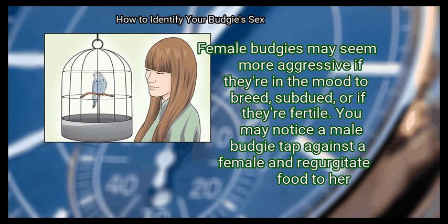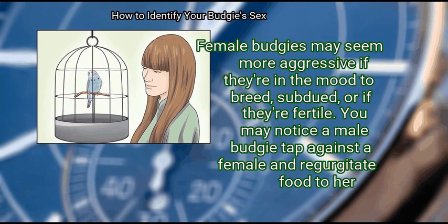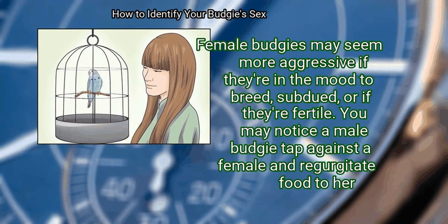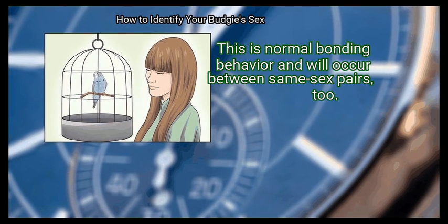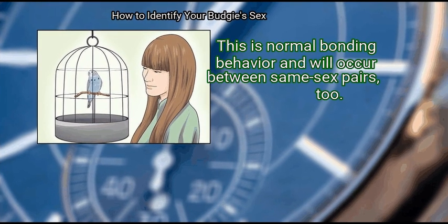Female budgies may seem more aggressive if they're in the mood to breed. Subdued, or if they're fertile. You may notice a male budgie tap against a female and regurgitate food to her. Don't worry, this is normal bonding behavior and will occur between same-sex pairs, too.